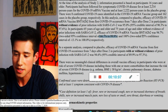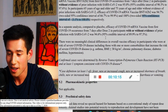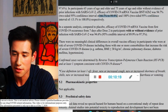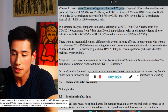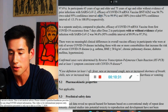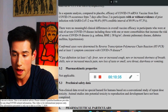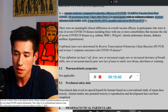And we've got some statistics stuff over here. Statistics. I do not understand statistics, so I am not going to talk about that stuff. But yeah, we've got wider confidence intervals for the older participants. I guess the sample size of older people is bigger, so there's more uncertainty when it comes to looking at efficacy for them. So they've got these wider confidence intervals. Okay. So separate analysis compared to placebo, blah, blah, blah.